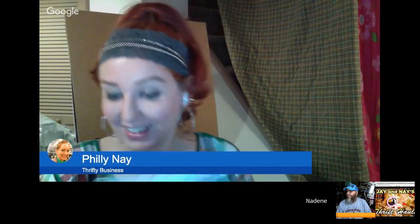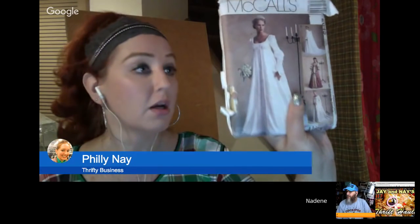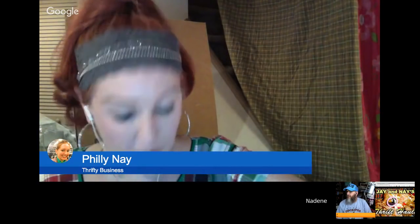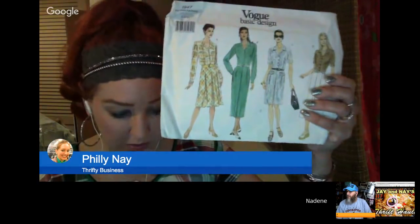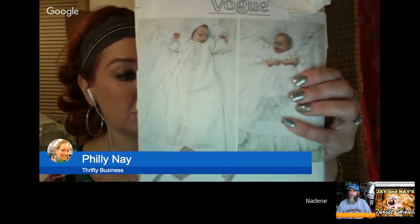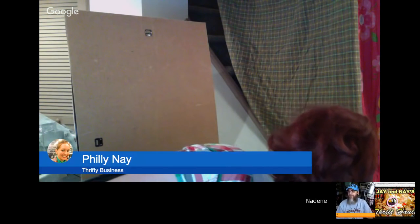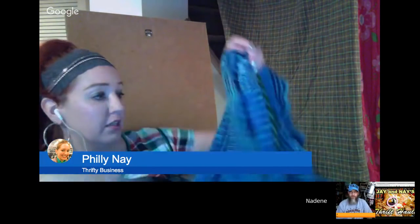So I found the wedding patterns, and this is kind of a costume, but also wedding patterns do sell very well, especially at this time of the year. So I'm going to put this one up for probably $19.99 with best offer. It's a nice one. And then I have a Vogue basic design here. This should probably go for about $15. Another little Vogue. This should go for about $15 too. Baby Vogue.